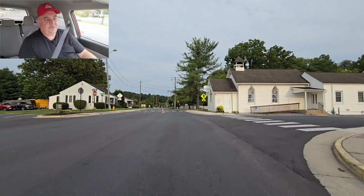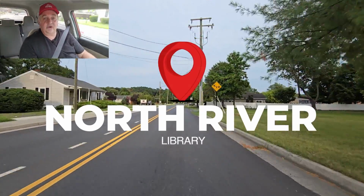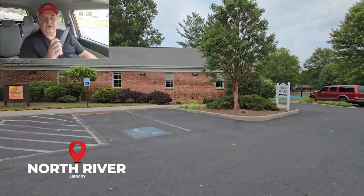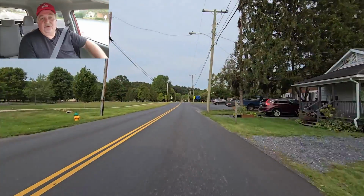All right, so as I turn down the street here, I want to mention, coming up on the left is the North River Library, the library here in town. Really nice library for a little town like this. And also around town, they have these little free libraries. A lot of the towns around here have that. People put books in them, and you take a book and read it, and put it back when you're done, I guess.